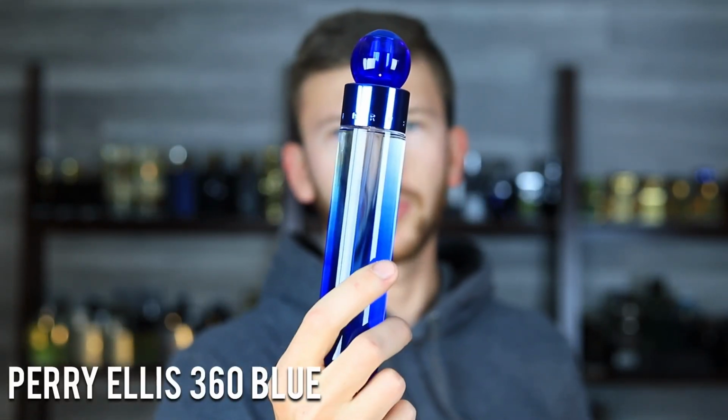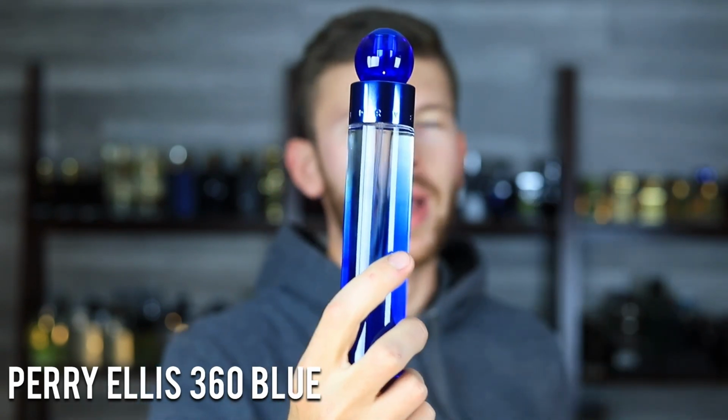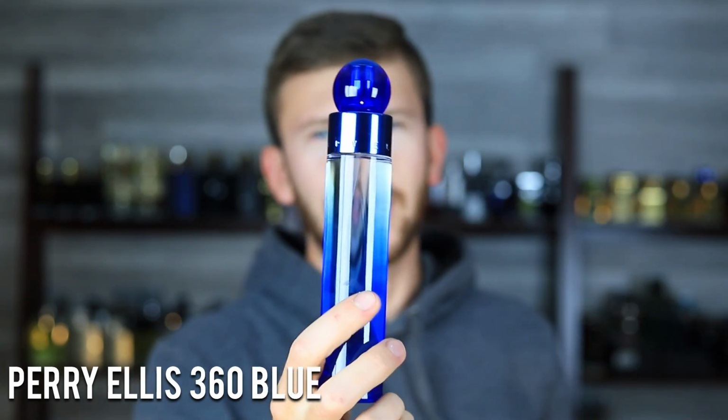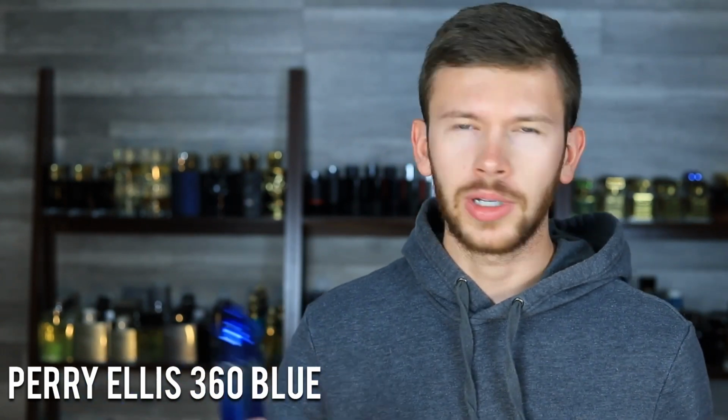Same deal with this one, Perry Ellis 360 Blue. You guys probably remember 360 Red. That's what put this fragrance on the map. And I think when most people think of a Perry Ellis fragrance, they think of 360 Red. That one's an Aqua di Gio clone with a little bit of a cinnamon spiciness. It's a great scent.